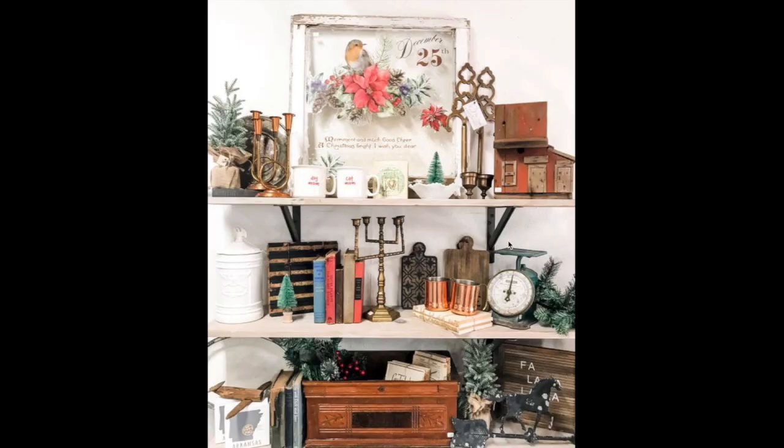Okay, here is a Christmas display. Same set of shelves again. Again, here's our big focal point right up here at the top. And we've got a theme with colors, reds, greens here, and metal. So we've got copper right here, brass right here, more brass, and copper, all right? Lots and lots of fluff for Christmas time, right?